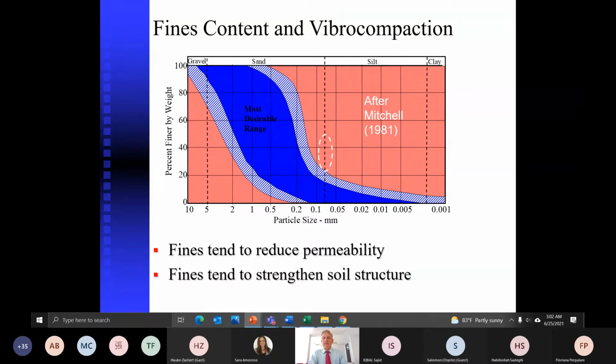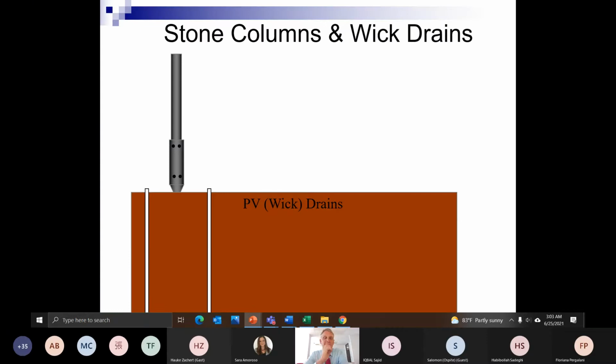But if we have a soil profile that has a fines content in this region, we may still need to improve it to some degree, and we might have some problems with regular stone column treatment. So one strategy that we've looked at and we're going to explore in the rest of this presentation is looking at stone columns with prefabricated vertical drains or wick drains.